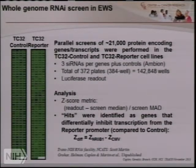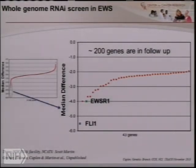So we've now conducted a whole genome screen using a reporter assay that was originally developed for a drug screen. This corresponds to data from 143,000 data points. And from this, we can figure out what looks like it is specifically modulating the expression of the EWS-FLI1. And I'm just going to show you this here. This is actually looking at the entire screen, where we look at the difference between the two different reporter assays and get a sense of what is selectively altering this response.